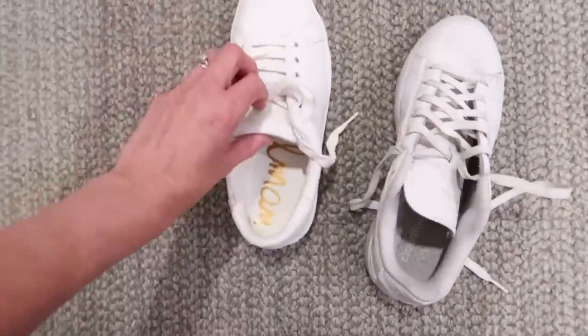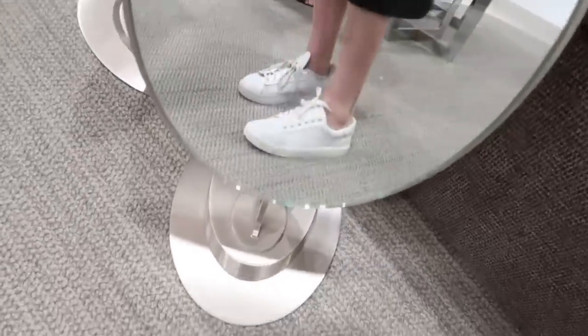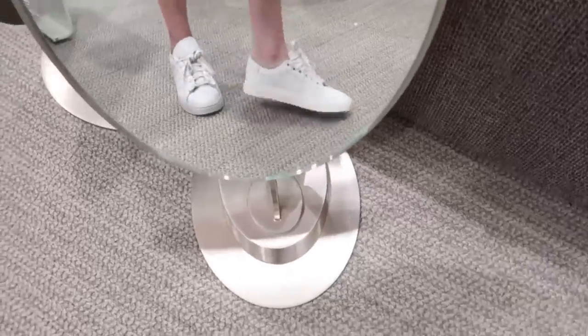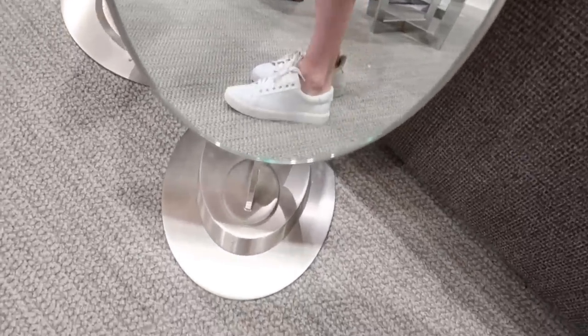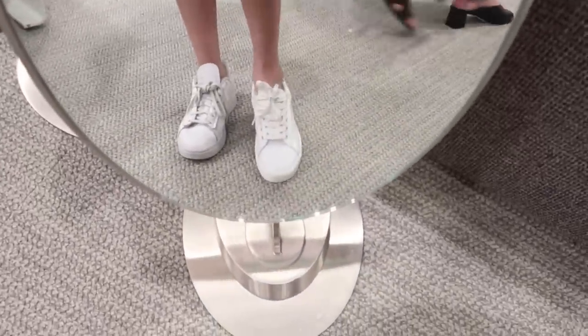All right, let's try this on. True to size. By the way, this is not a person. This is a shoe. True to size. Comfortable. Ooh, yeah, I like them. For $60, guys? Yes. They're pretty comfortable. That's all that matters.